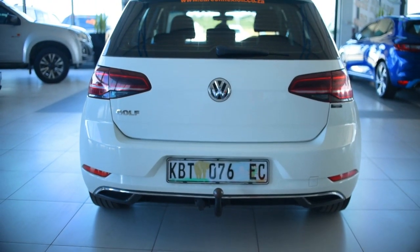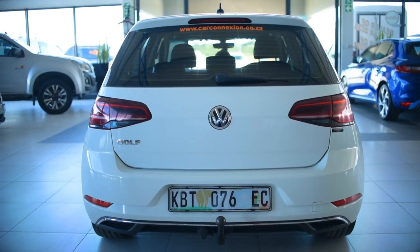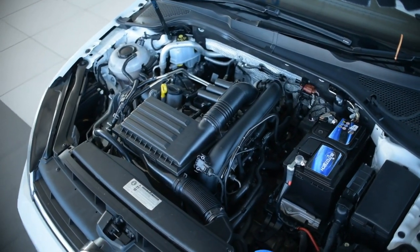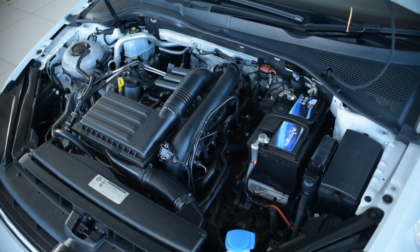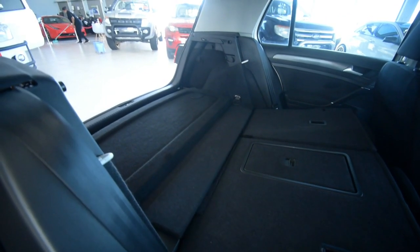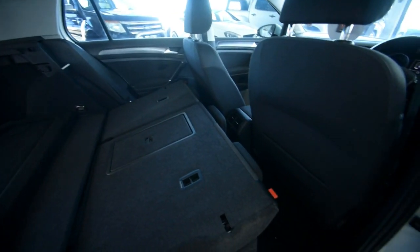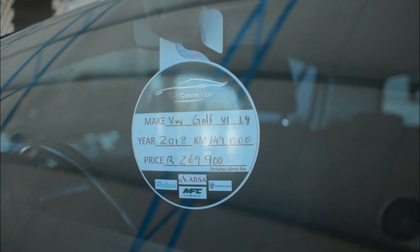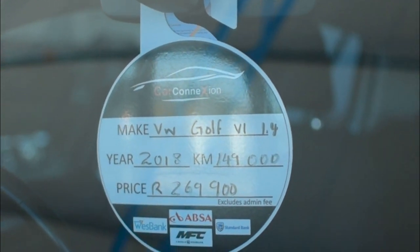So here we have the 1.4 TSI variant of the 7, and it is turbo powered by a 4-cylinder 1.4 liter engine with an output of 92 kilowatts and an average fuel consumption of 5.2 liters per 100 kilometers, which is pretty good for everyday usability considering exactly where the petrol prices are right now. So this is priced at R269,900. By using a finance calculator, it'll set you back about R5,400.